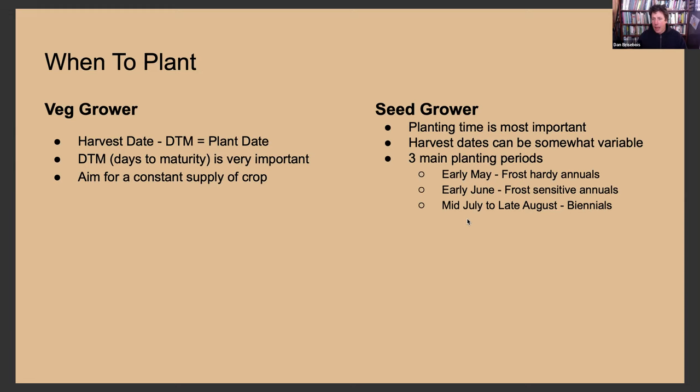And then if something's more frost tolerant, depending where you are, maybe end of May or mid-May might be good. But usually early June is when we'll plant those crops. Also, having a warmer soil gives them a chance to establish.